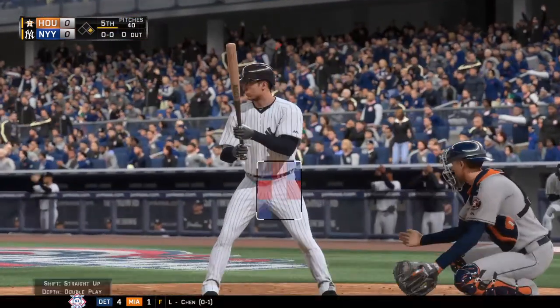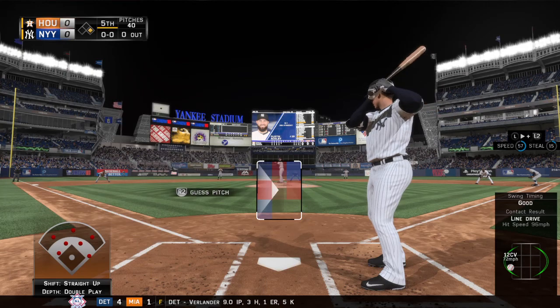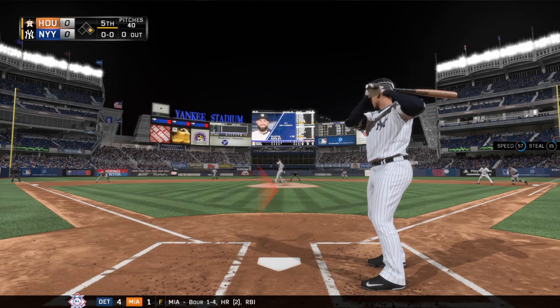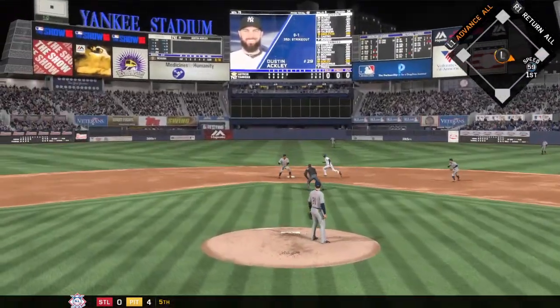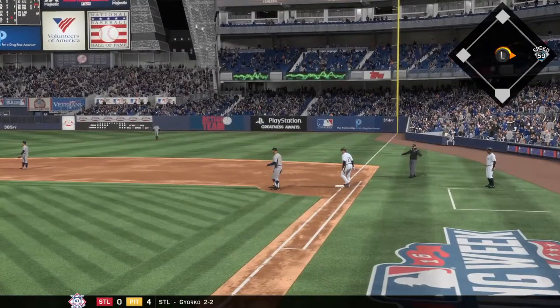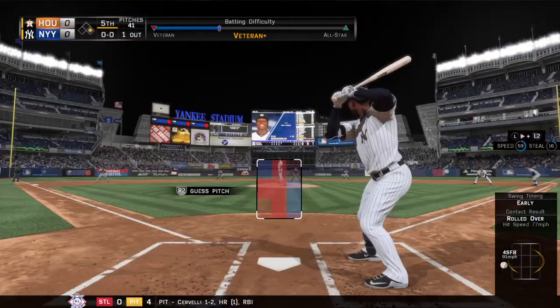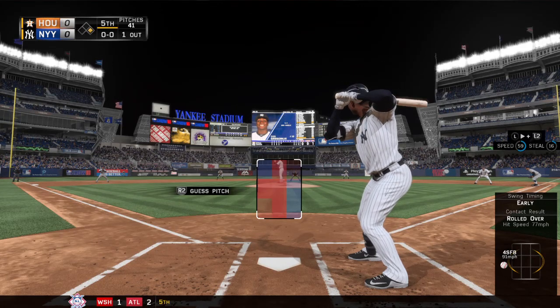Dustin Ackley comes to the plate looking to put the ball in play. He went down on strikes last time. Yeah, strikeout last time, and it's been a tough series for him so far. Let's see if we can make a little bit of an adjustment here in this at-bat. Altuve has it. The second for one. Didi Gregorius steps into the box. Shortstop, Didi Gregorius.